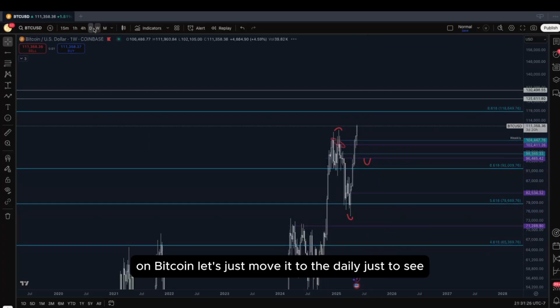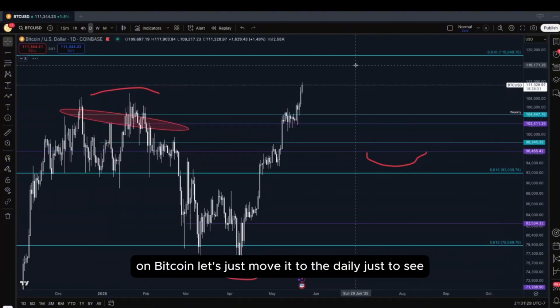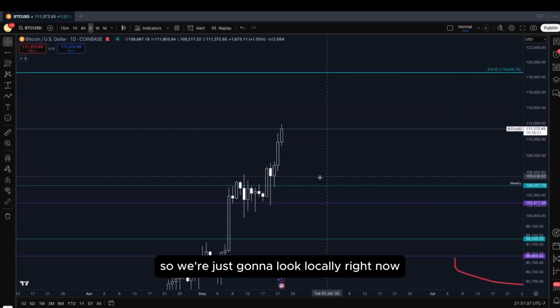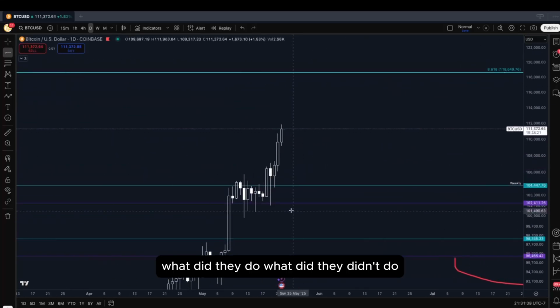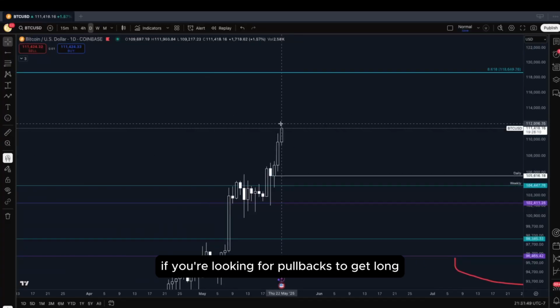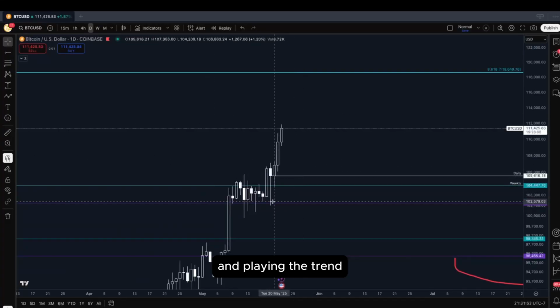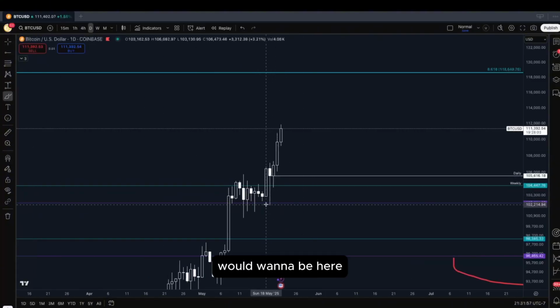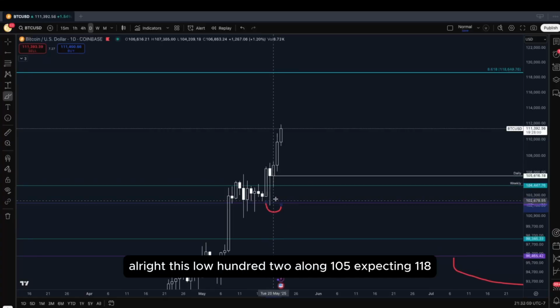On Bitcoin, let's move it to the daily just to see what is going on. They really much tested the top range of this. So we're just going to look locally right now. What did they do? They tested that. So that's your last level of daily support at 105,000 if you're looking for pullbacks to get long and play the trend. Your stop loss would want to be here, or at this low, 102. Long 105, expecting 118.